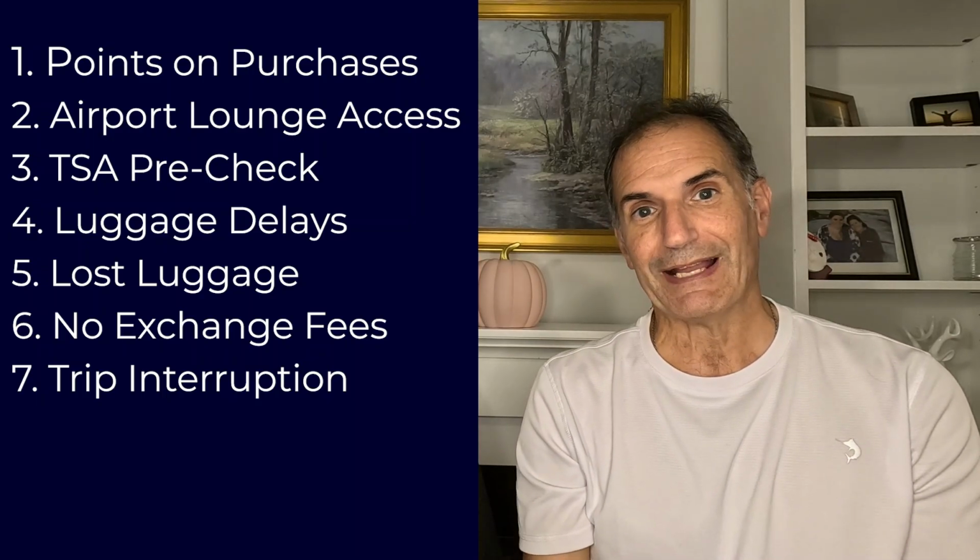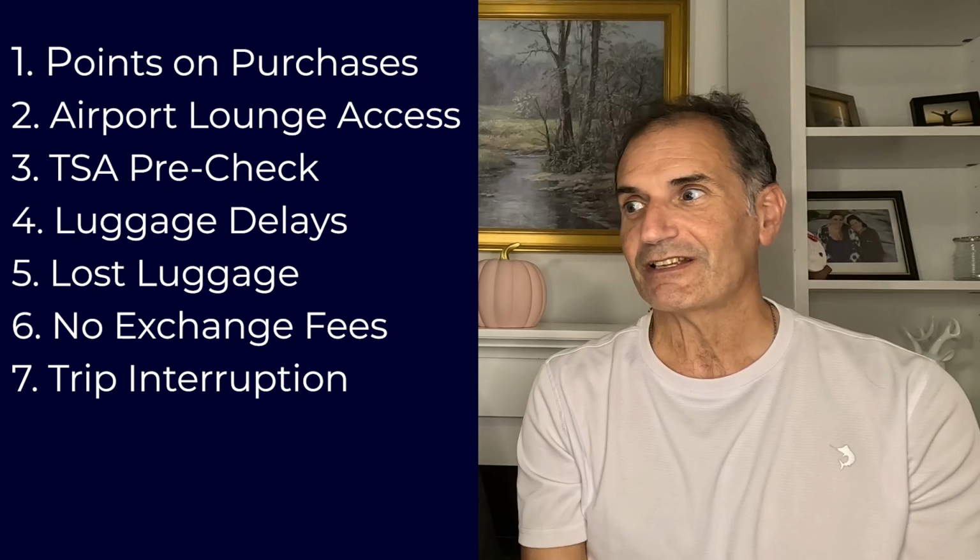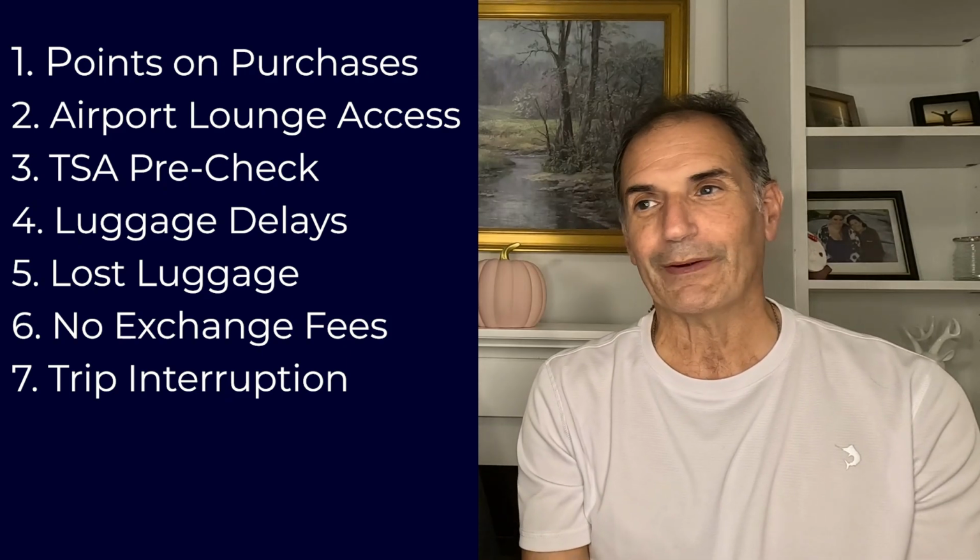One of the other benefits that we luckily haven't needed to use, but we know it's in our back pocket, is the trip interruption or trip cancellation. This isn't something where you just don't feel like going and they'll pay you. But if there's a hurricane, or you can't get to the ship, for a variety of reasons, they will cover and reimburse you what you wouldn't get back in refunds. So that's a little bit of peace of mind.